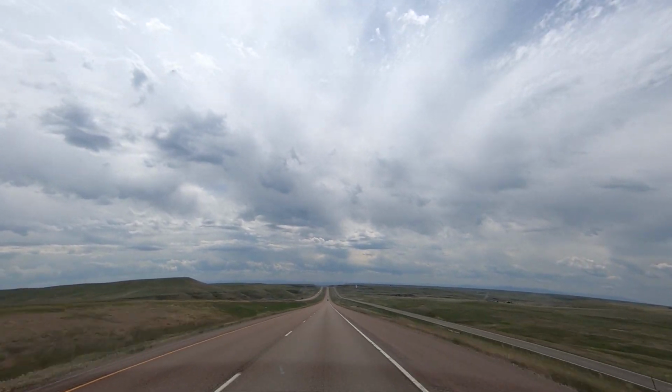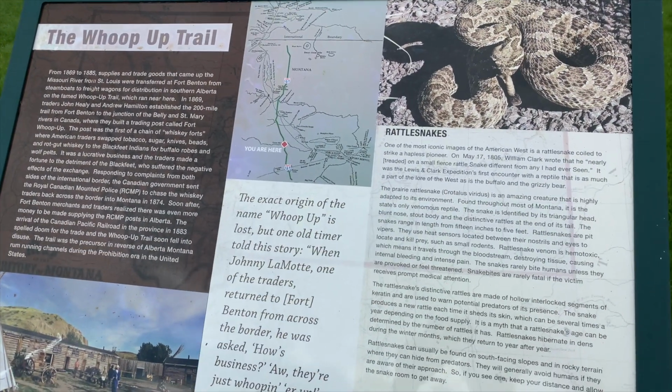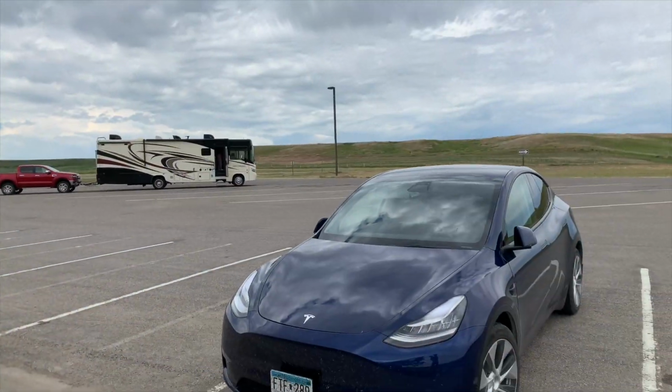The clouds were following us south, but we stayed dry most of the day. We stopped at a rest area near a creek, hoping for a trail, but it wasn't much more than a restroom stop.